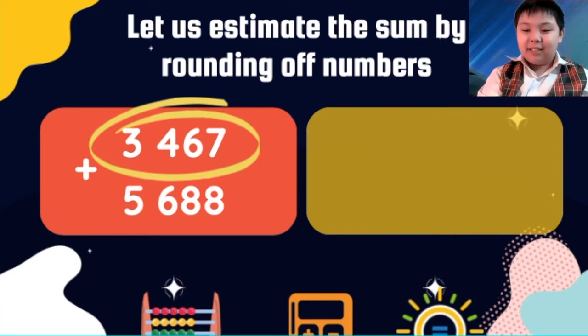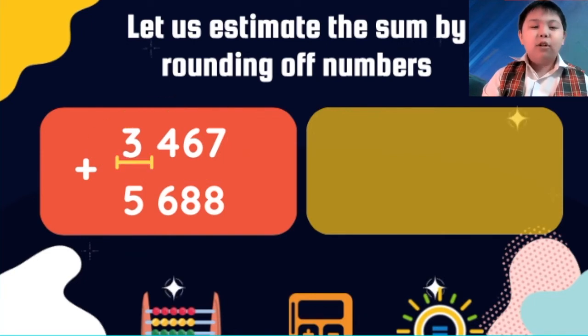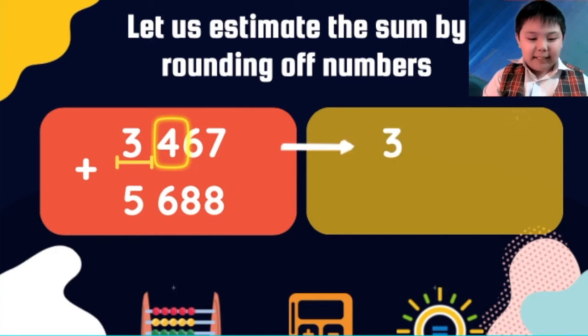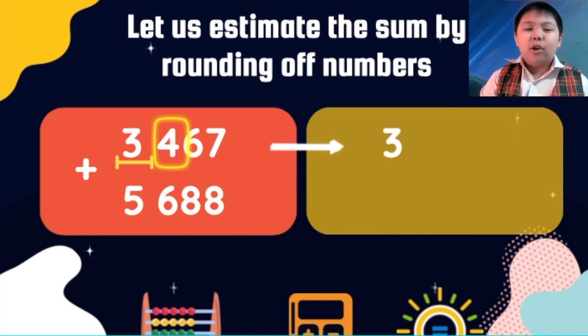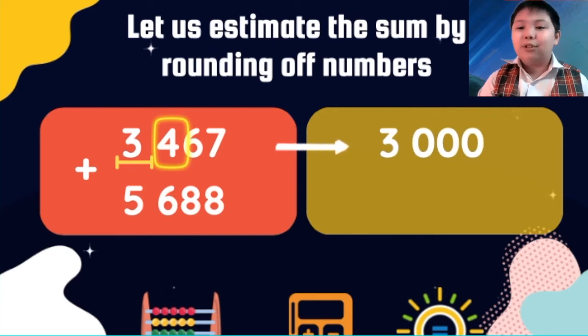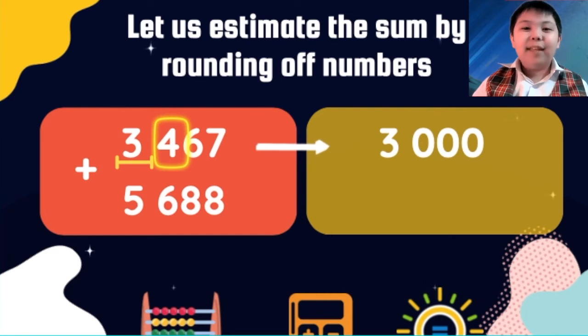$3,467 plus $5,688. Let's estimate $3,467 to the nearest thousands. 3 is the rounding position. We will look at the digit to the right of 3. In this case, 4 is to the right of the rounding position. We round down, which means 3 stays the same. And all the digits to the right of the rounding position change to zeros. Therefore, we have 3,000.